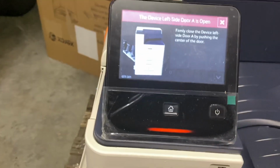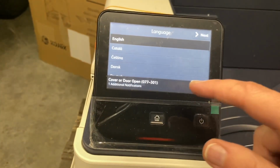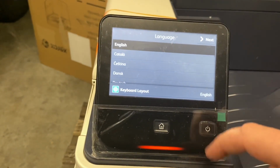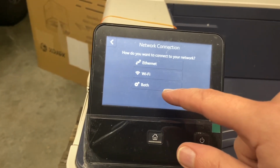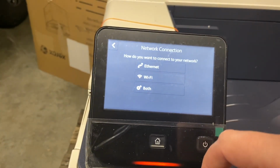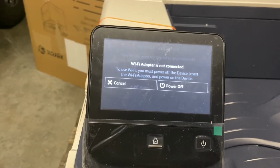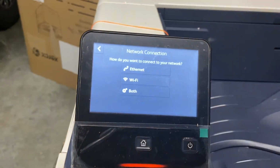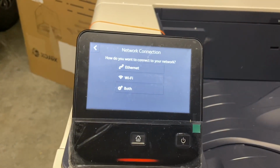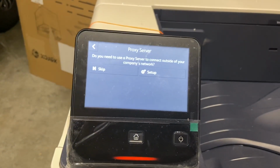Yeah, I'm gonna have to mess with the alignment of this. See if I can just bypass it. It looks like it. Let's see. Not connected. Oh, you have to buy an adapter for a $2,500 printer? Really? That's crazy. So let me bypass this. Skip, there we go.